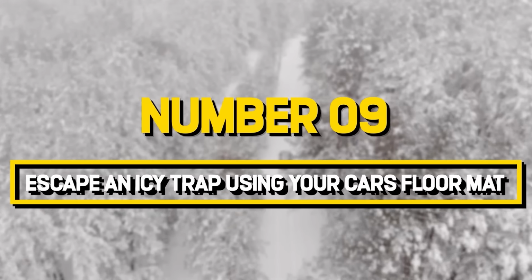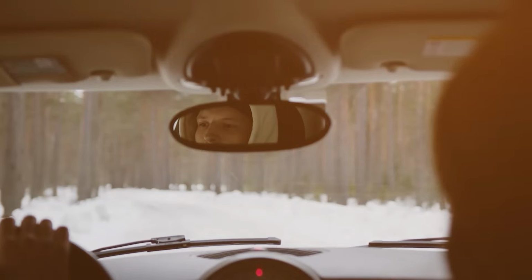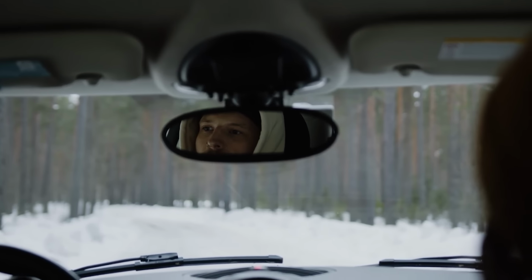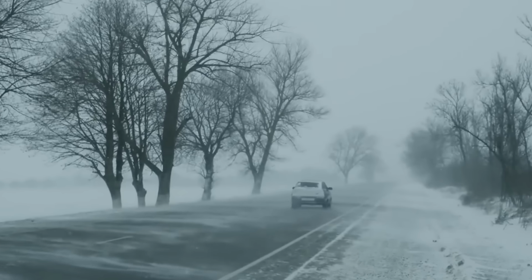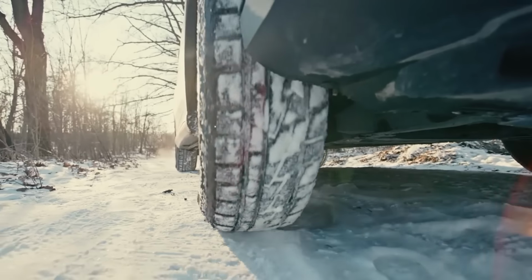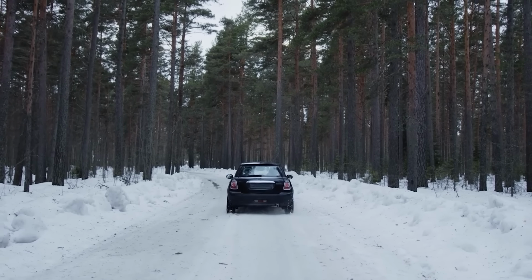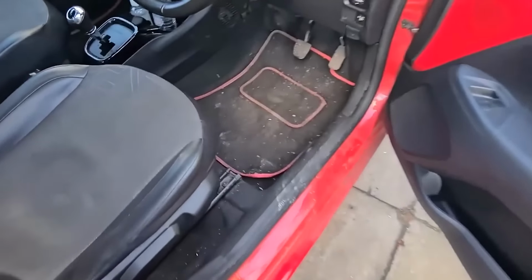Number 9. Escape an icy trap using your car's floor mats. We're tackling one of winter's most frustrating challenges, getting your car unstuck on an icy road. If your tires are spinning helplessly and there's no traction in sight, here's a clever trick that experienced drivers keep up their sleeves, using your floor mats.